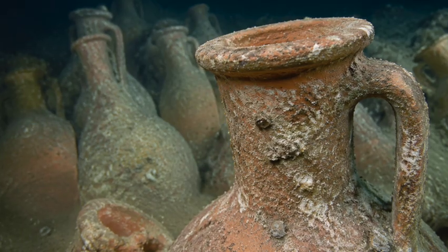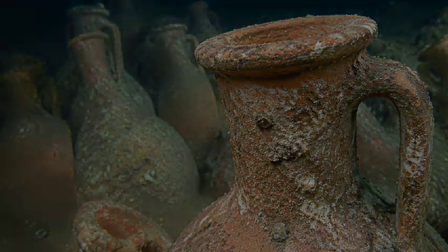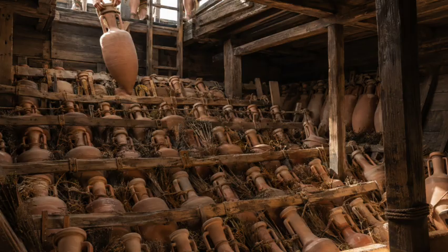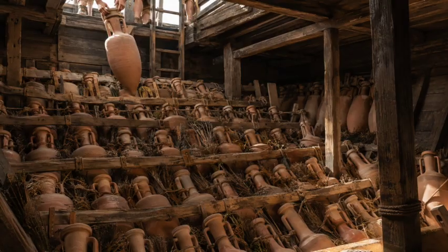The camera passes over the crest of the mound, and the scale of the cargo becomes clear. Reports have placed the number near 500. From the monitor, it is impossible to count them in one glance. They overlap like roof tiles in an old town seen from a hill.